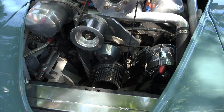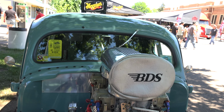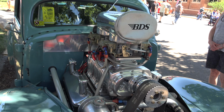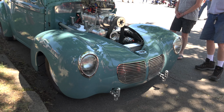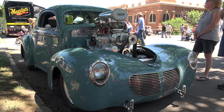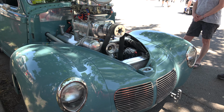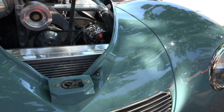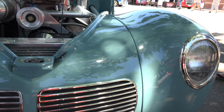Steel car, all original. We did chop the roof down 3 inches. Nice straight running car, runs cool up here. The color is 1968 International Harvester Grain Truck Blue. So we actually built the car in 1990, so it's been painted since '90. Still has lacquer paint on it. Just a great car, good fun car.